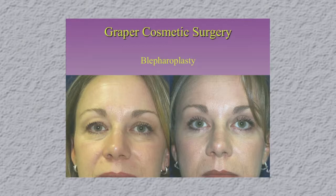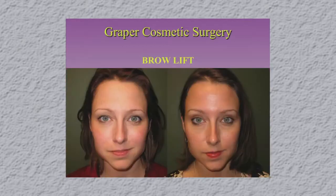Lower lids, upper lids, pretty easy. Here's an example of a lady, really good, because we're talking about who needs this and who doesn't need it. She said she needed a brow lift. I didn't think she needed a brow lift. She got a brow lift because it's safe and I'm not the brow police.